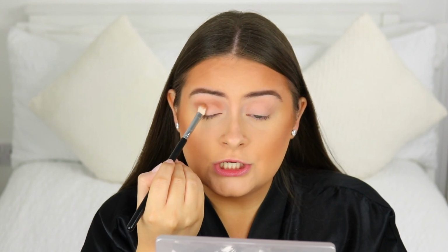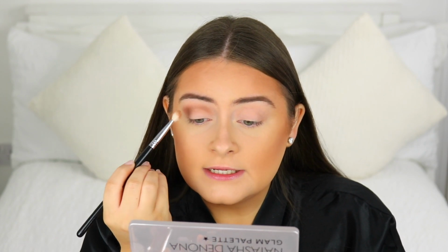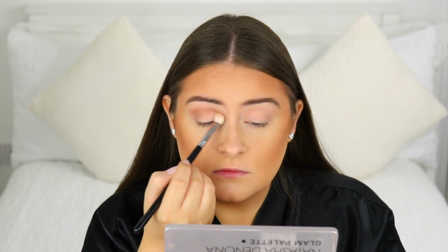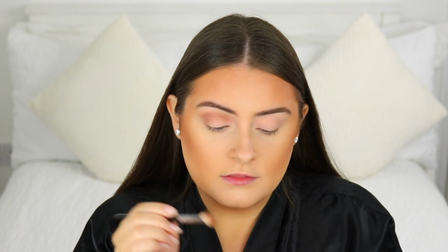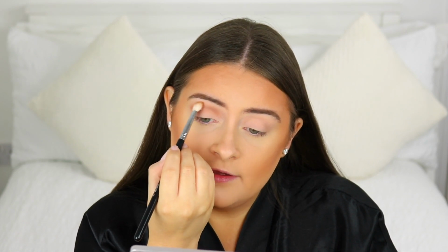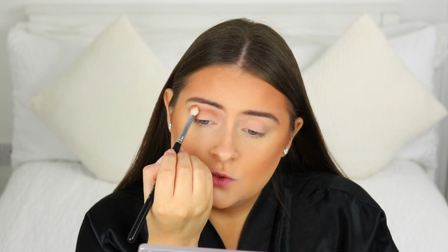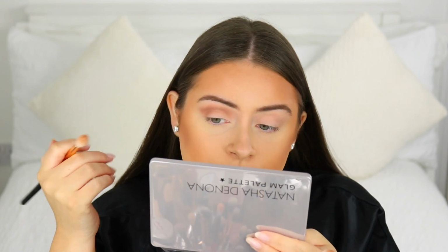I've never used Natasha Denona eyeshadows before. This is the first time, and I'm very excited about it. I've heard her formula is really good, and the eyeshadows are very buttery and very smooth. So I'm excited to see how this palette's going to go, and I just love the shades in this palette. It's a palette that I would get a lot of use out of. I think the shades in it are just so me. They're very neutral, they're very everyday wearable, and they're shades that I quite like.